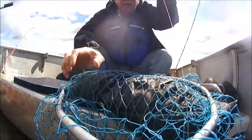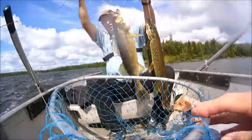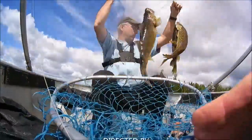There we go. Hey, aim that camera this way. Just grab it and click. Nice fish. Yep, there we go. We're putting them back in.